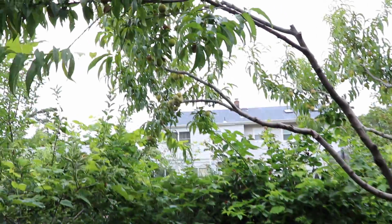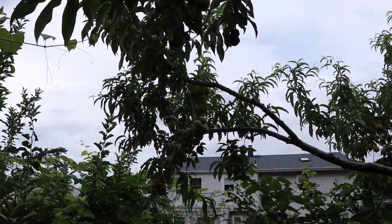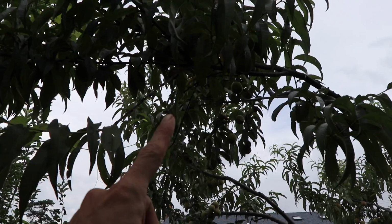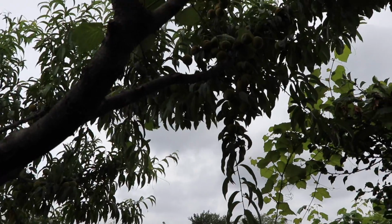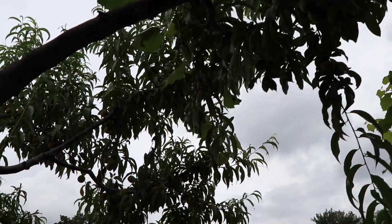Right here we've got a peach tree that's been in here for about 7 or 8 years, producing really well, loaded with peaches. You'll notice some of the peaches actually are rotting, and that's because of an insect. We get the plum curculio. So it basically just comes, lays eggs in the peaches, and then the larvae eat the pit from the center, and the fruit starts to rot.